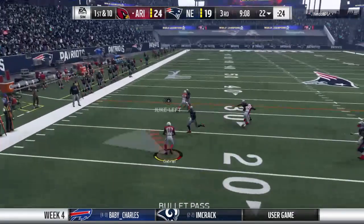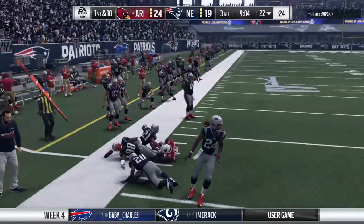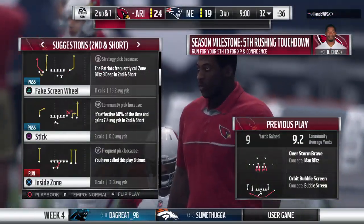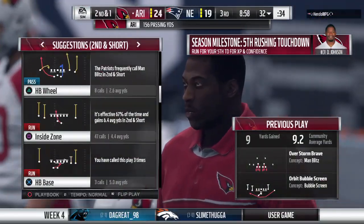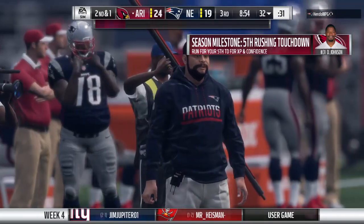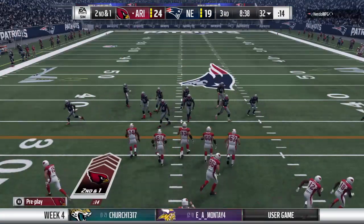They'll try and start this drive in the air. And a quick throw here, that's complete. And able to break one tackle, but then quickly brought down. But a nice little gain. Give him 9 there on the first down completion. So they complete the pass, and now they face a second down.